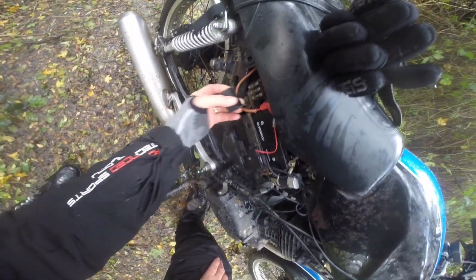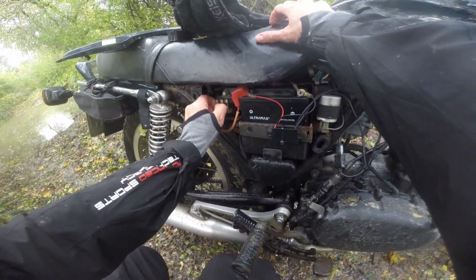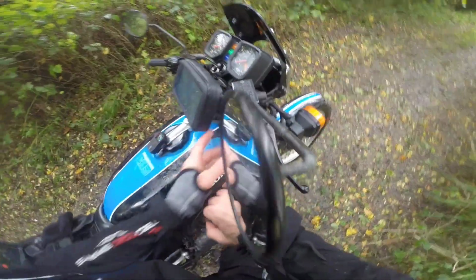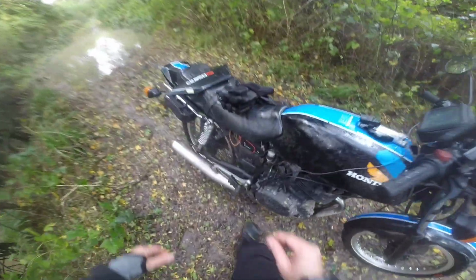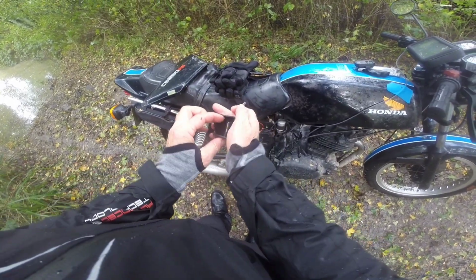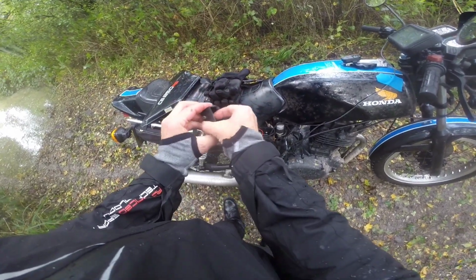Let's go for a fuse check. I've got my bloody glasses with me. Okay, that's a broken fuse. But what does that do? Does that do the indicators or the horn? Okay. However, we do have a spare, if I can get it out. There we go.